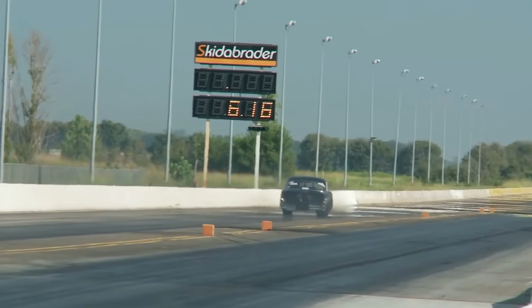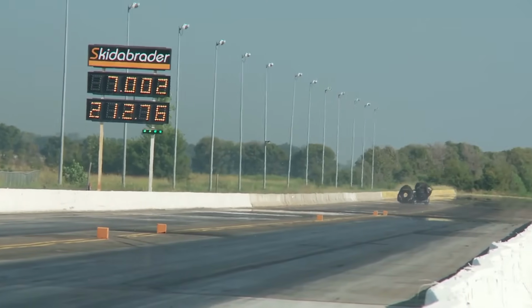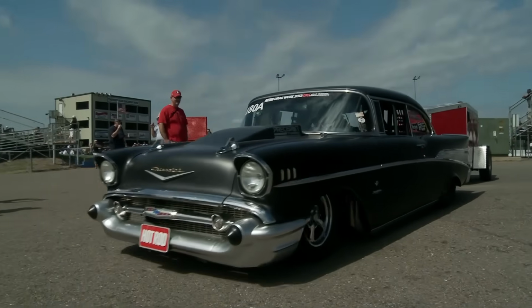Down to the 8th mile, 166. Jeff Watts goes out 7 flat with a 2. We just finished up. We went 7:00 at 2:12. We're headed to Memphis early. Drag Week 2012. Here we come.